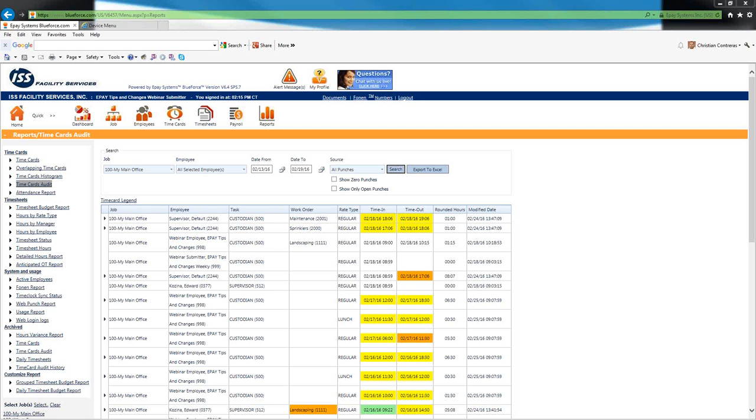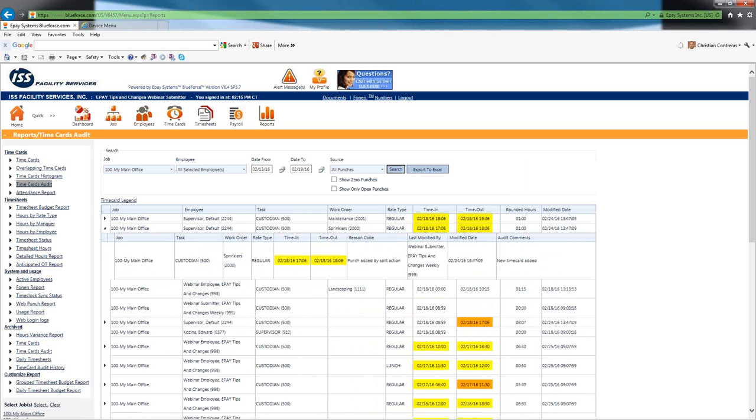The oranges are telling me that someone made a change. The green at the very bottom of the screen is just letting me know that someone called in from phone-in at that job site. Now in any case, when I go in here and click on one of the arrows, it is going to expand and give me that audit detail.